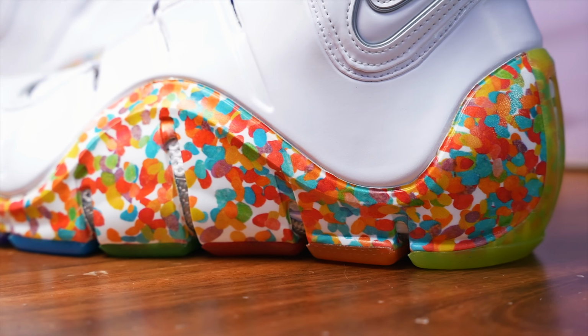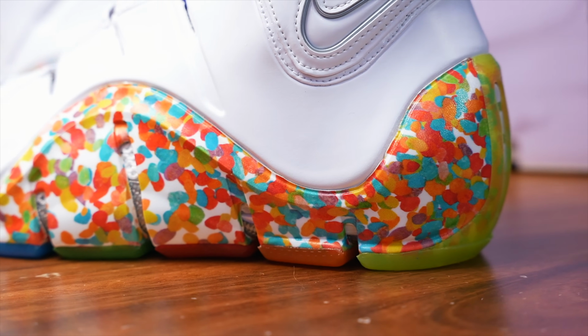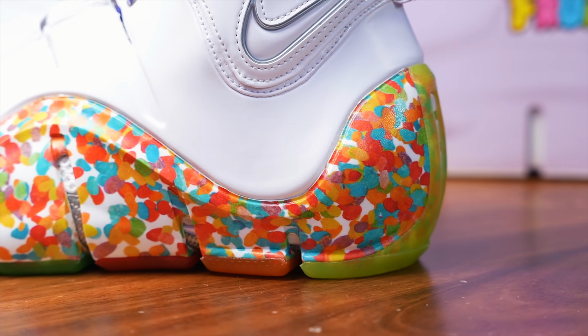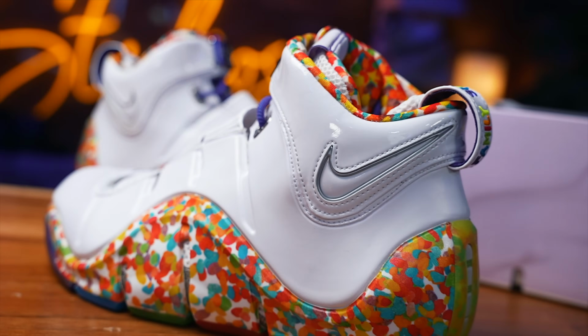You don't have to be standing by your computer when these come out, because the trend is when a LeBron retro comes out, you just wait a couple of weeks and it'll actually be on sale. So it's a good time to not have to reach back so much anymore.